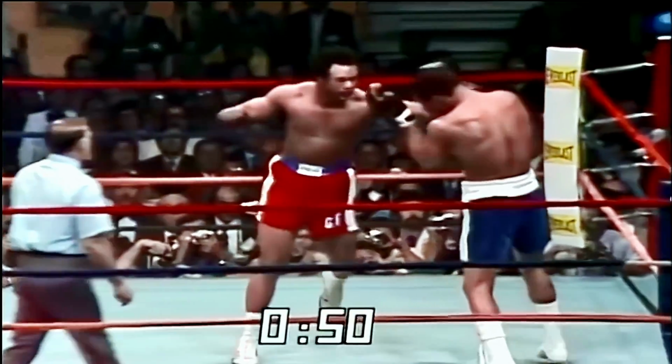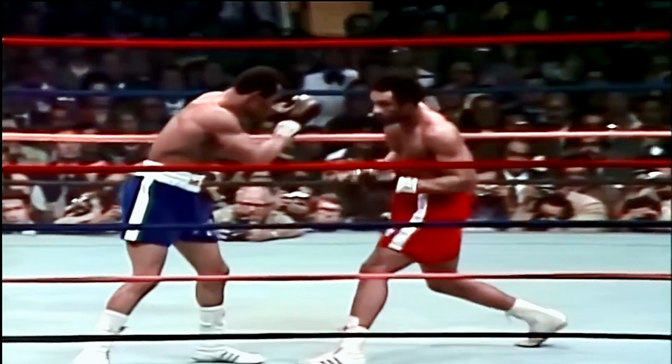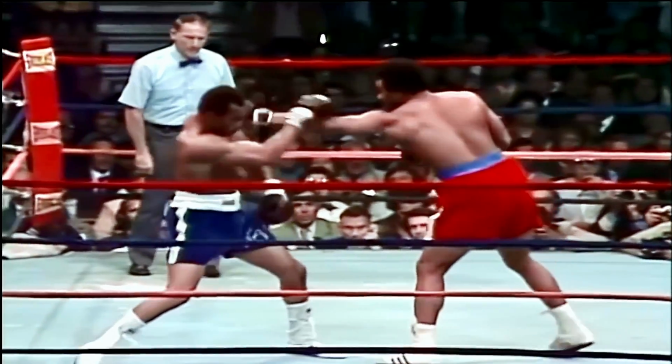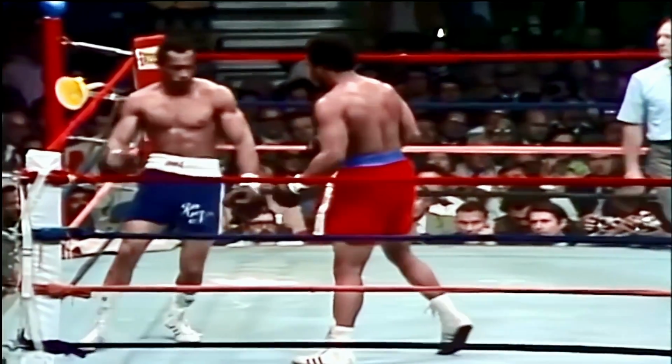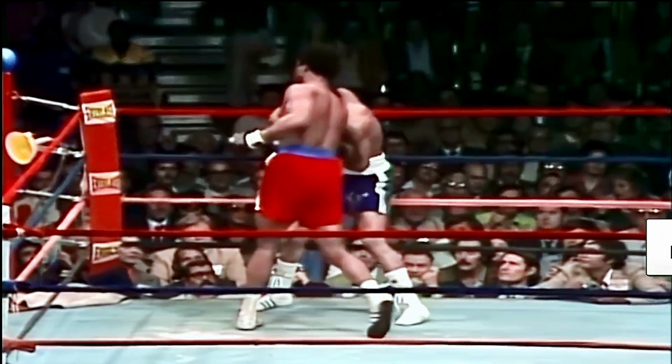Light left hand taken, wild right hand, another left hand taken on the gloves by Norton. Norton scores with a left hand to the side of Foreman's head. Left hand miss, and left jab in the face of Foreman. Light left on the forehead. Pretty good left hand on the forehead of Ken Norton.